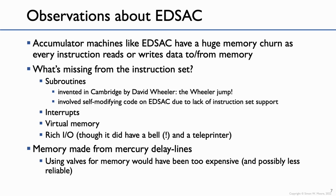In contrast, Tommy Flowers, who was behind Colossus at Bletchley Park, wasn't allowed to build computers, even though he wanted to, and he went on instead to automate the UK telephone exchange. I suppose you have to pick your projects.